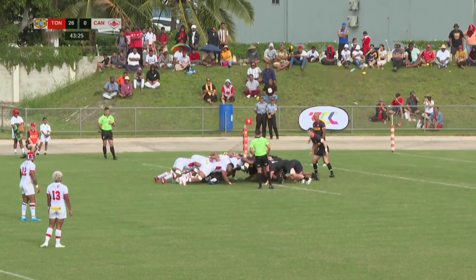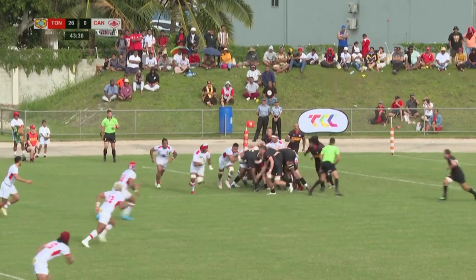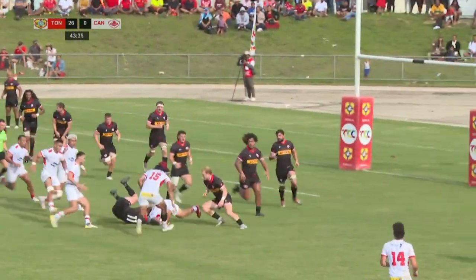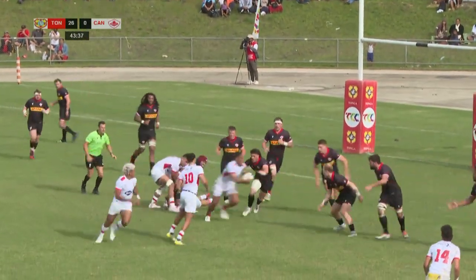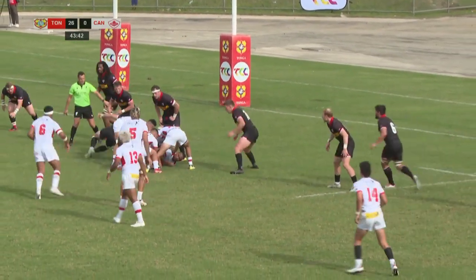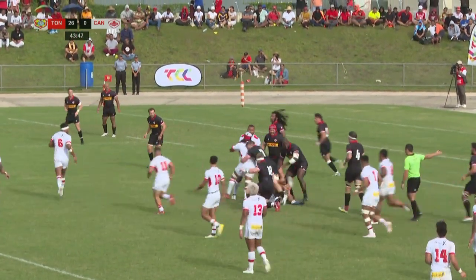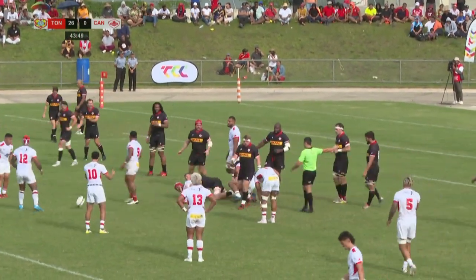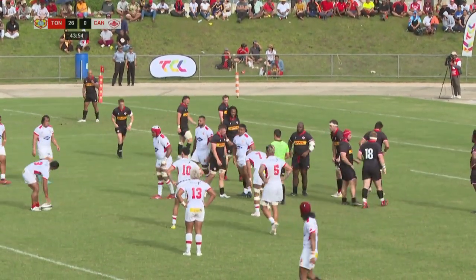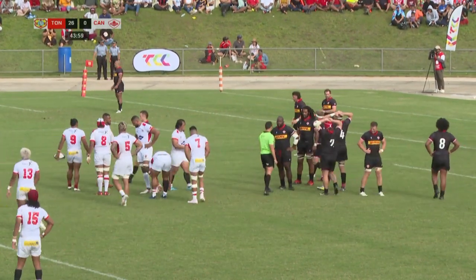Set. Great opportunity for Tonga. Funaki at the back of the scrum, picks it up, good offload to Aki Tuika, but he got tackled. Takalua with the ball, sniping out on the right-hand side of the ruck. Ika to clear it out. Advantage to young Paul Ika. Unfortunately, the referee has called it back for a scrum. Lost forward by young Paul Ika. Just a little mistake there.